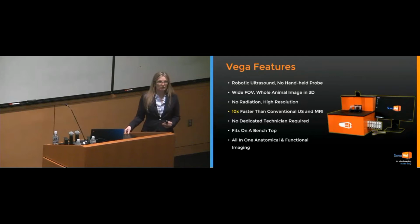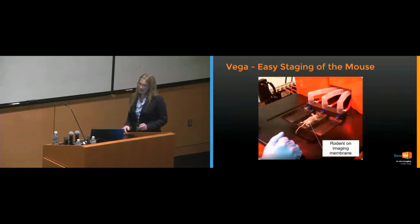So this is actually how easy it is to stage the mice. What do you see here? So there's like three little slots. We can image three mice at a time. And the mice are posed on an acoustic membrane. And the acoustic membrane is the interface between the mouse and then the transducer underneath in the chamber.